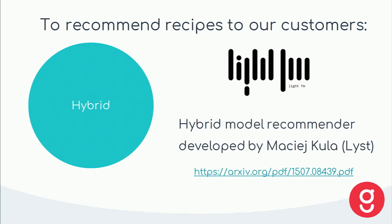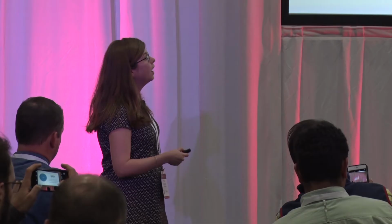So the hybrid model that we've been using is a recommender developed by Maciej Kula at Lyst. It's called LightFM. There's the paper where he explains everything, and he's got a really cool talk about recommender systems as well, which I'd recommend. So if anyone wants more info later, just come and speak to me. But basically, this is the recommender that we're using.